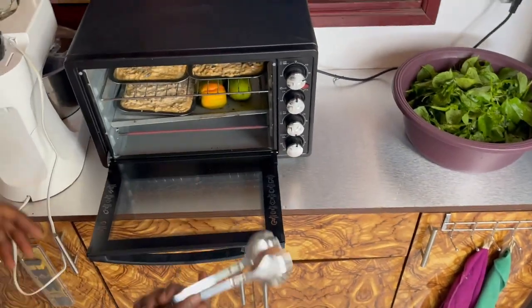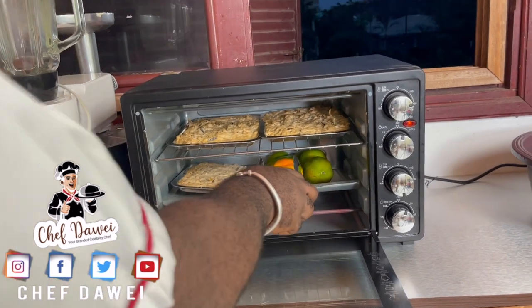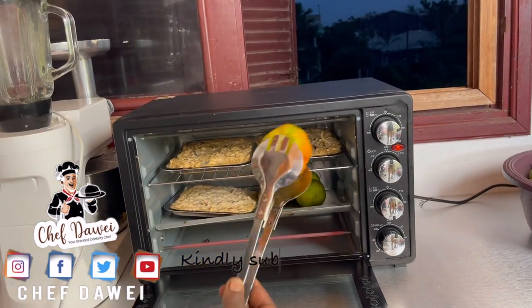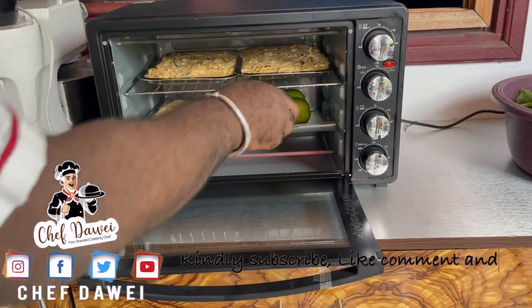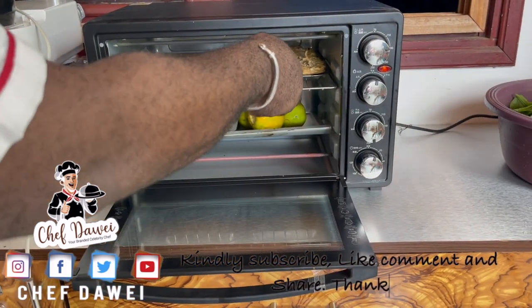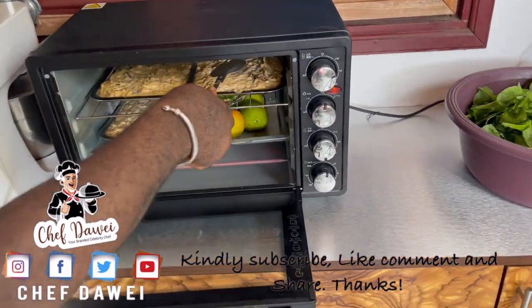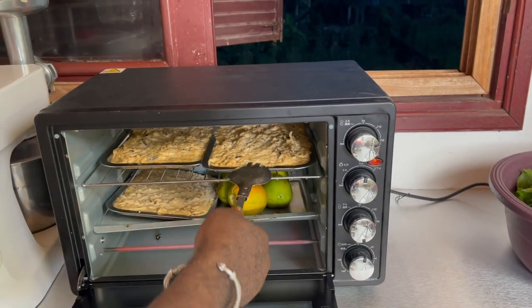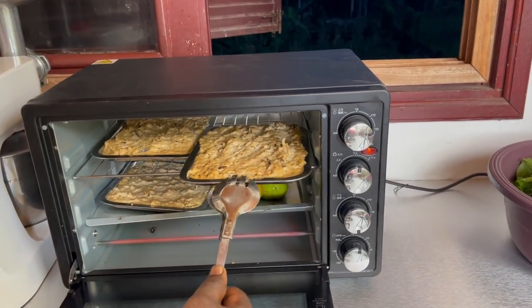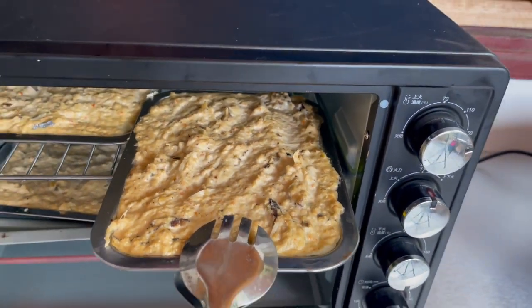So, okay, beautiful people, look at what we got in here. Few moments ago, I added my garden egg in the oven. Yeah, I added that. And egusi. Look at this baby. It's coming strongly, the flavor and everything. Look at the baby. It's coming.